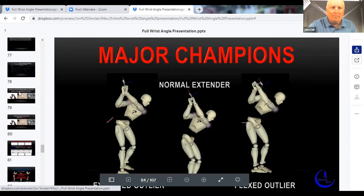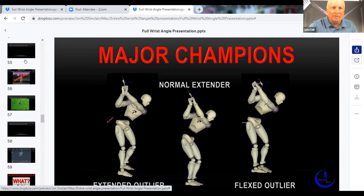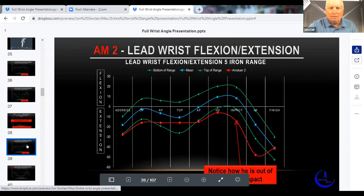I will run back real quick and show you the trail wrist, since we talked about that. Everybody can see the difference in how much tighter it is. It's a lead wrist.